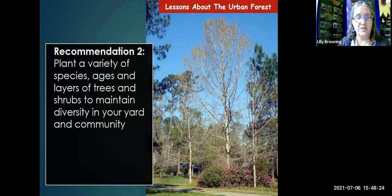So this just seems to be a recurring theme with my classes. Diversity is the key to a healthy ecosystem. And that healthy ecosystem known as your yard can be more storm resistant. And you spread that out to that urban forest into the community. Different sizes, shapes, species helps with that storm resistance.